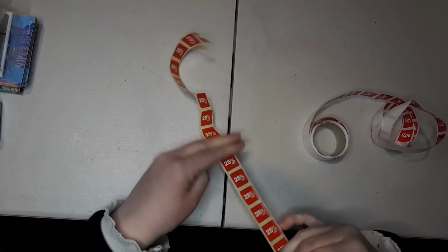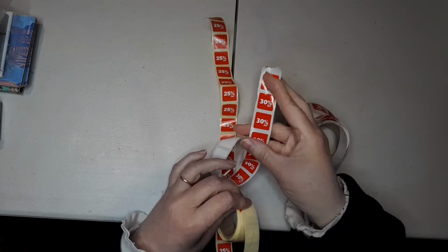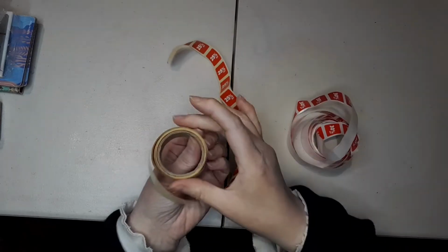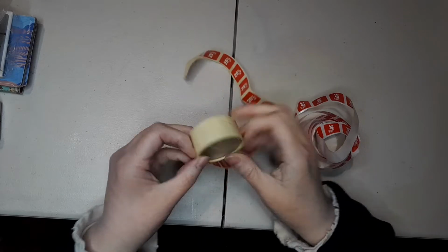My husband also found me these. I tell you what, it's really good having him with me because he finds things that I wouldn't have. There's these 25% off and 30% off stickers. So just a little bit of a roll, not a complete roll, and there were some strips of it as well. He left those.